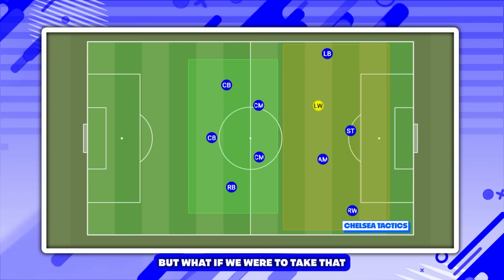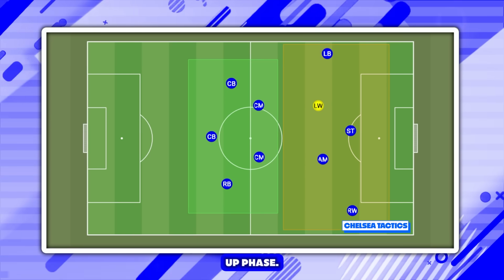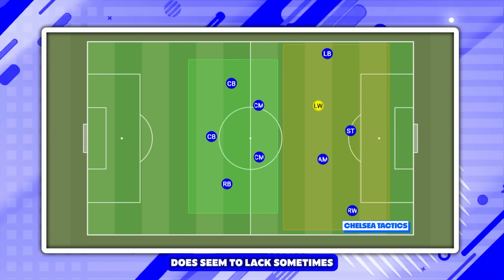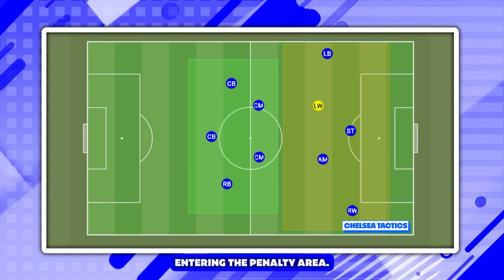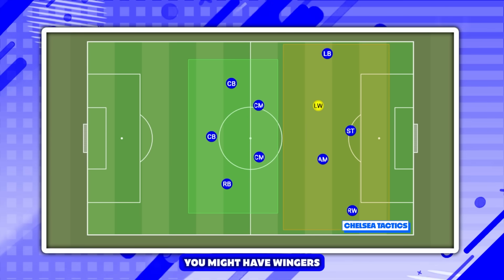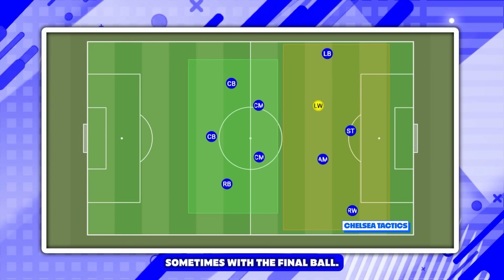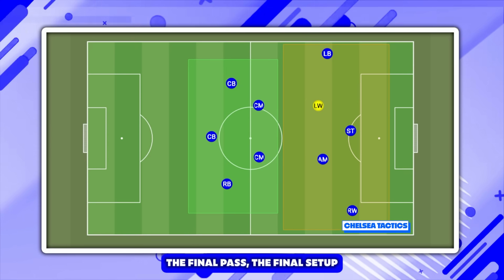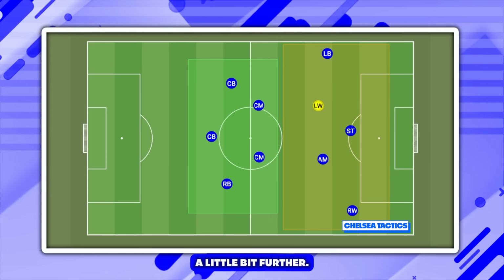But what if we were to take that a little bit further? Although it is absolutely fine in the build-up phase, the attacking phase and the final phase does seem to lack sometimes, with only the striker being the one entering the penalty area. Occasionally you might have wingers or a late midfield run, but you are seeing Chelsea struggle sometimes with the final ball, the final pass, the final setup. And so it's in that area that I think we could push this a little bit further.